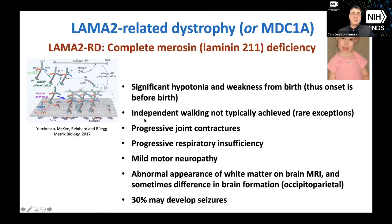In a typical child with the complete deficiency of the merosin, independent walking is not typically achieved. There are rare exceptions to that. And then we have also problems with the joint, progressive joint contractures, progressive respiratory insufficiency, and also a mild involvement of the motor nerve, not the muscle, the motor nerve, that we don't quite understand yet as to how significant that is for the disease itself.